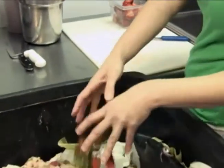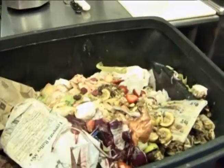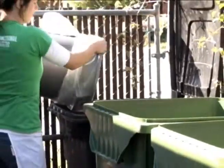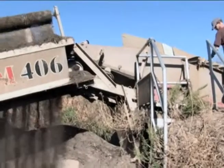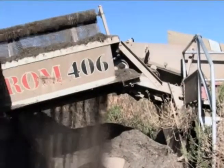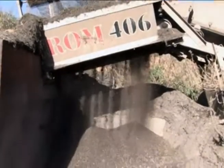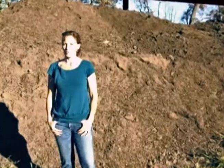On the other hand, when you divert compostable materials, you are not only choosing an environmentally responsible and cost-effective method of disposal, you are helping to renew resources in the form of nutrient-rich soil for area farms and gardens. Maybe you already know all this. Well, then I'm here to tell you that composting can both be quick and easy, and I'll show you how.